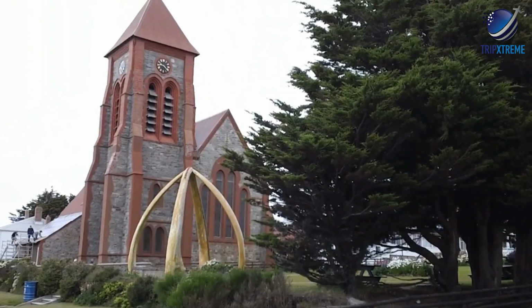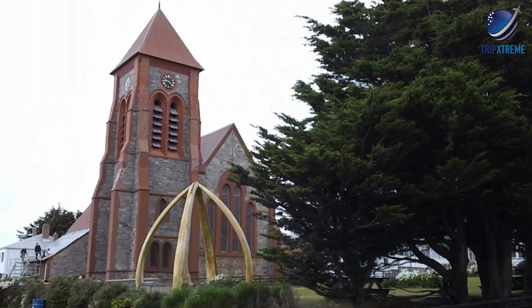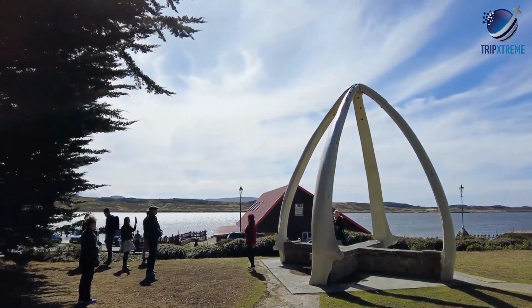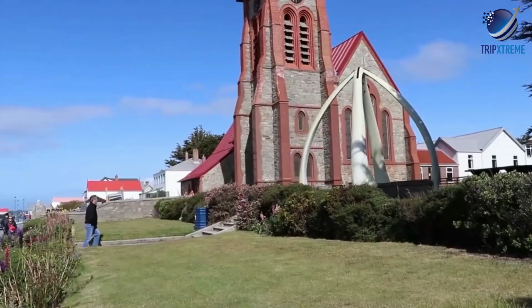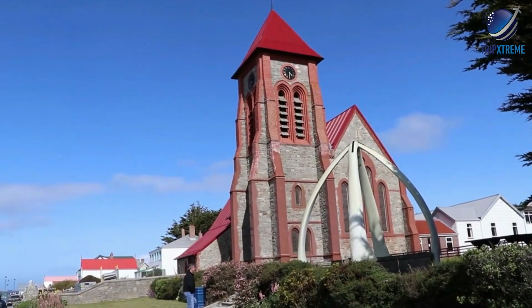The cathedral grounds are where you'll find the unique Whalebone Arch, made from the jaws of 2 massive blue whales in 1933. It was designed to commemorate the centenary of British rule. Standing beneath these impressive bones is certainly a humbling experience, and an ideal Falklands selfie opportunity. Well, what else?